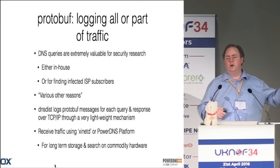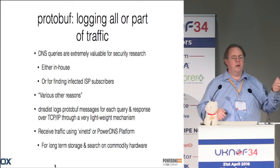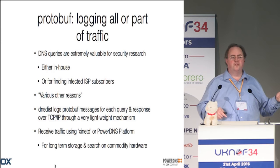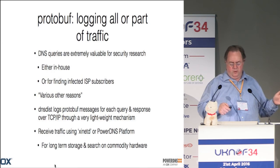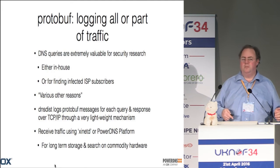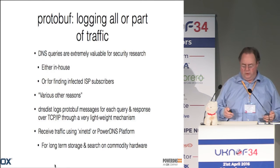Very briefly, no one logs DNS because it's an expensive thing to do. We have a protobuf-based logger. You can do this for security purposes. If you want to find out which of your users are infected, this is a great way to do it. There are also now governments that demand that you log DNS for a very long time. We're not in favor of that, but yeah, since we want our users to stay in business, this is how you do it.